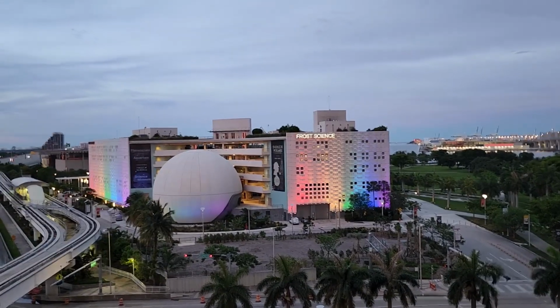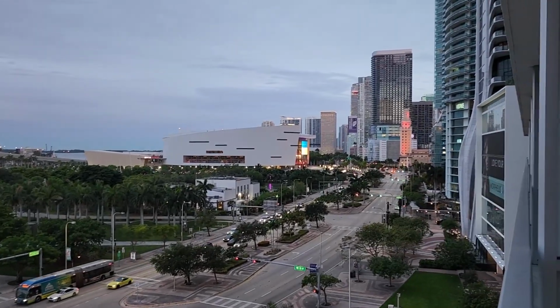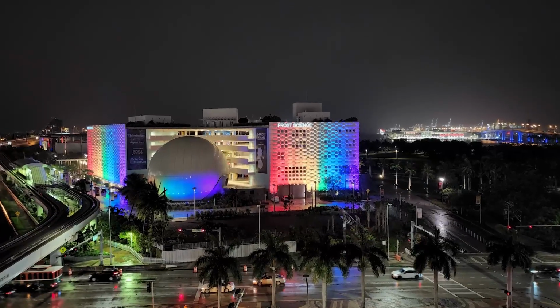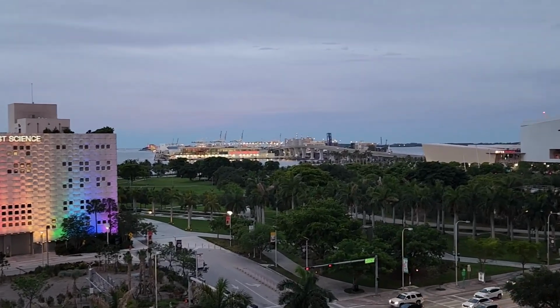I've lived in Miami all my life. I don't spend a lot of time in the downtown area because, well, it's crowded. Parking's a pain, like a lot of downtown areas. But beautiful view that we've got here. The Frost Science Museum is a cool place that I will check out one day. And over there, check out what that is.